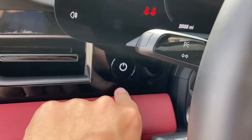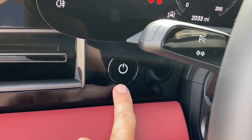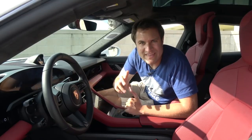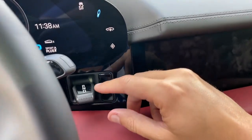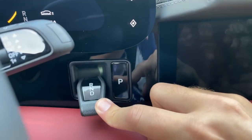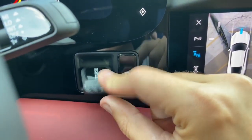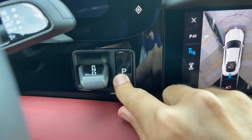We're certainly in a brave new world compared to an old-school key you turn at the start of the Le Mans car race. But maybe the more interesting item in terms of getting in the car and driving off is the gear lever, which is to the right of the steering wheel. You can see it's this very tiny little lever that you can use to move between reverse, neutral, and drive. You go up for reverse, down for drive. Neutral is in the middle, and then park is a button off to the side.